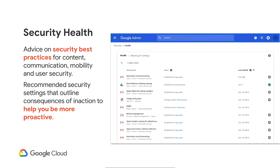This recommends security settings where you can proactively set your G Suite settings to prevent known security threats. Some good examples of the Security Health Tool advice might be, we can tell when you don't have two-factor authentication or security keys activated, and we can advise you that's something we really recommend to stay ahead of potential phishing threats. Or you may wish to block IMAP and POP access to Gmail because those are potentially a source of risk, and we can tell you if that configuration needs to be tightened up.